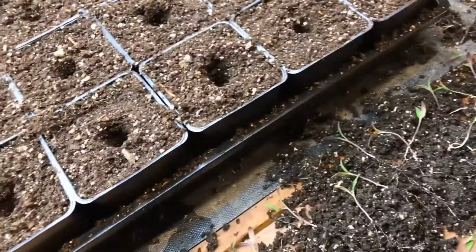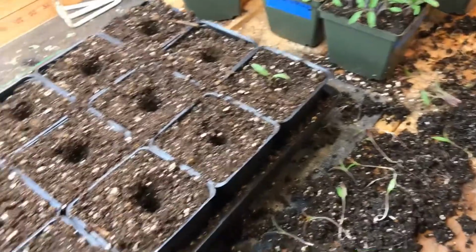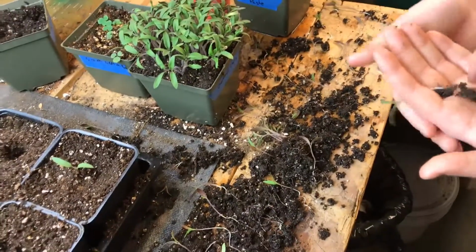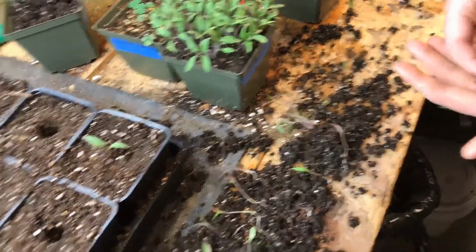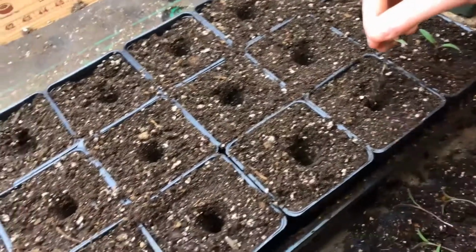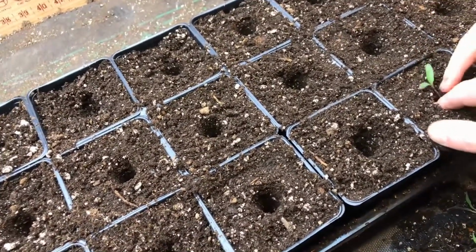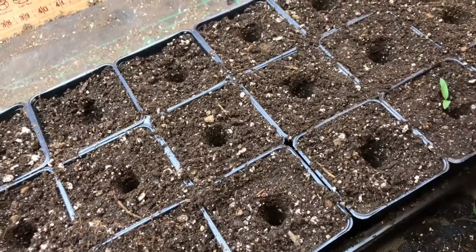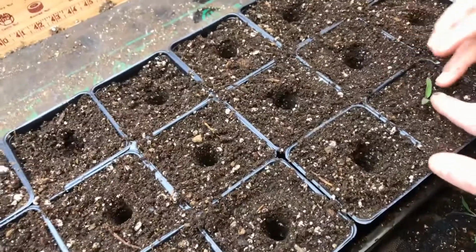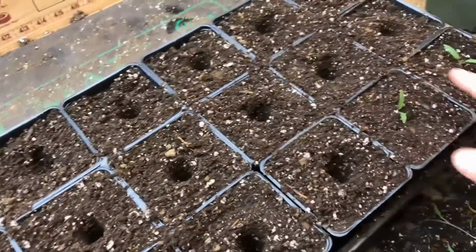Pick only the ones that have good roots, like this. Yep, that's a good one. And you might have to break that clump, just gently massage that clump out so it's more of a straight rootstock. Grab it by the leaf, and then you're going to just nudge it in all the way, and push the ground into it. And make sure it's kind of straight up. Yep.